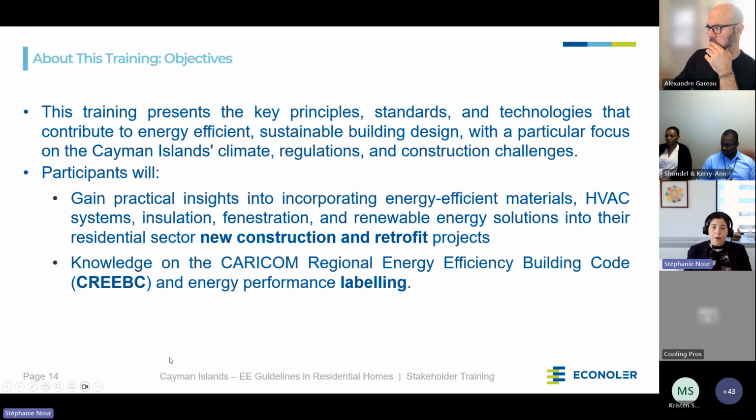You will also learn about the CARICOM Regional Energy Efficiency Building Code, which is a building code that exists in all CARICOM countries. It's not necessarily adopted by all countries, but it has been done for those countries, and a lot of them have similar climate to the Cayman Islands. And also, just so you know, it will even be updated very shortly because I think the World Bank has launched a request for proposal for updating it.